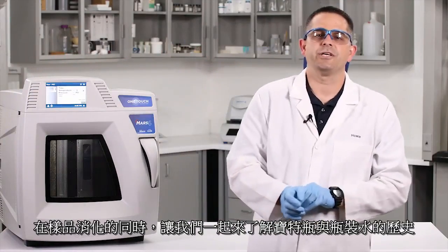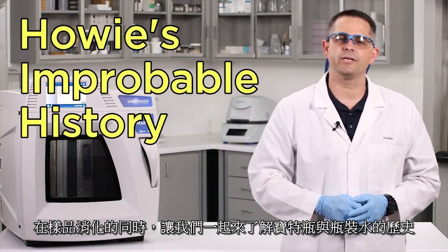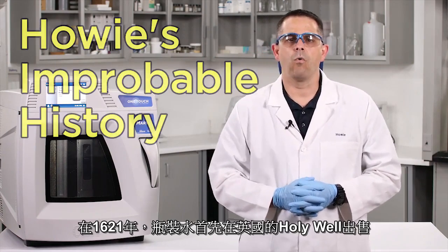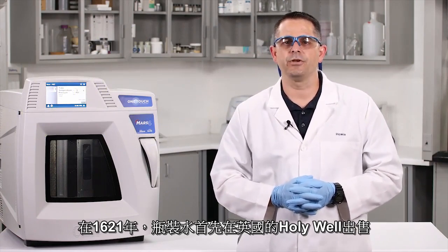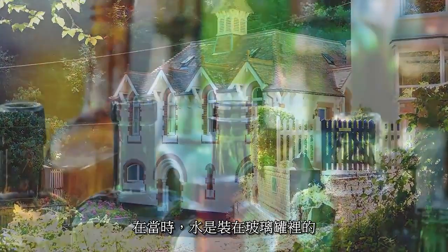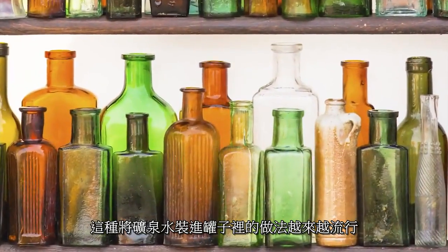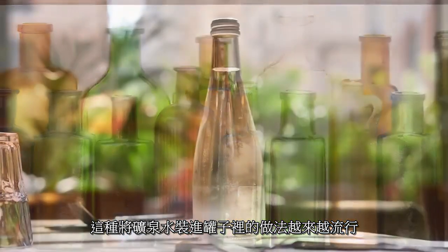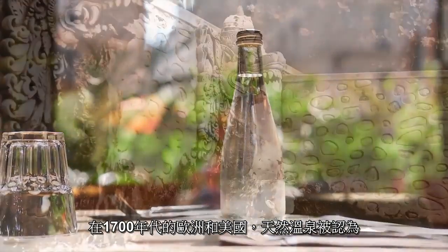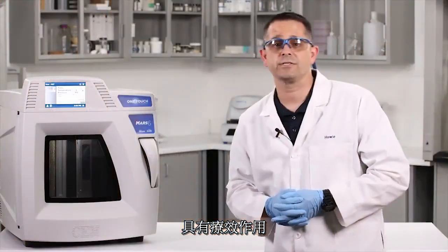While the samples are digesting, let's take a cruise down the information superhighway and learn about the history of bottled water. Water was first bottled for sale in the United Kingdom's Holywell bottling plant in 1621. The water, of course, was bottled in glass. The practice grew more popular with bottling of mineral spring water across Europe and the U.S. in the 1700s, since natural springs were believed to have healing and therapeutic effects.